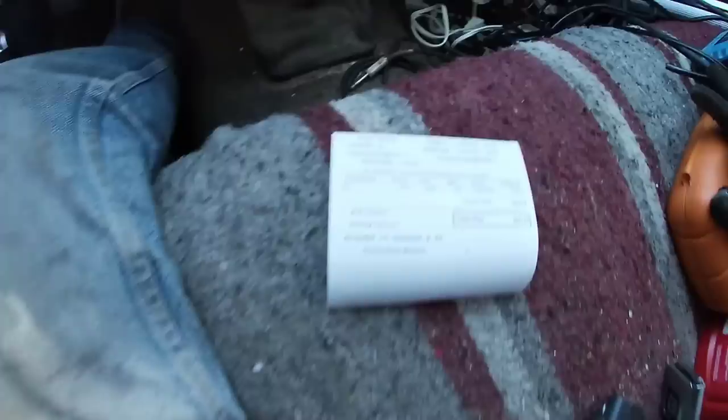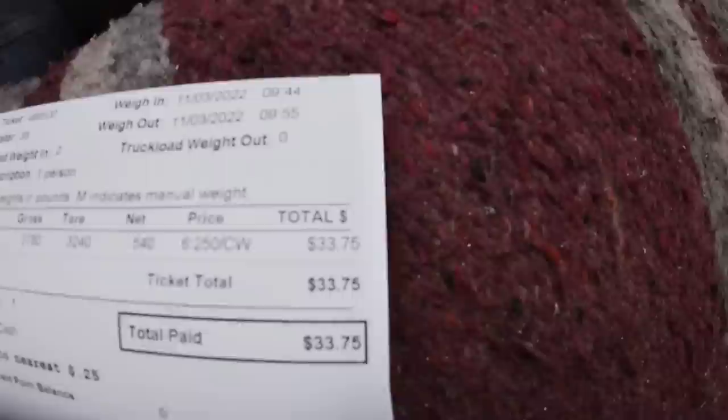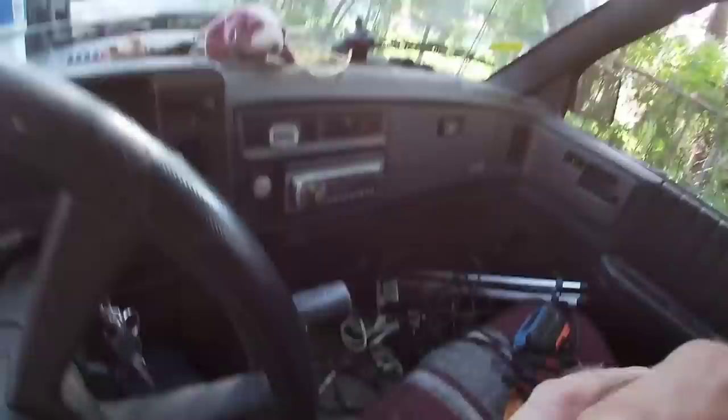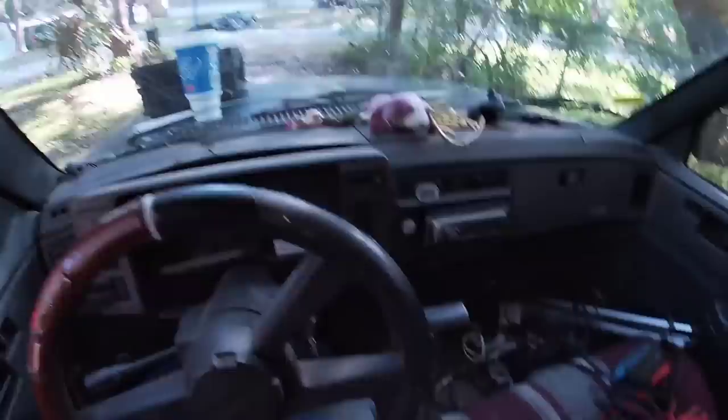All right, so back at the house, what does the ticket say? 540 pounds of shred, and the price is still holding, thank goodness. So $33.75. So yeah, not too bad. Did better than I was expecting. Did get a few cords, got a little bit of aluminum, that tripod there, and that screen door in the back of the truck that it will go into the backyard hoard.